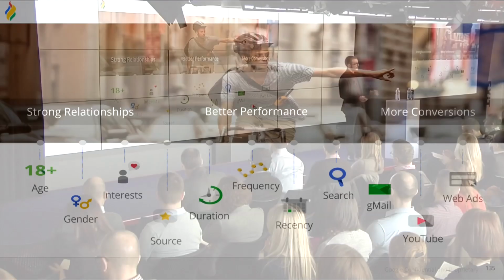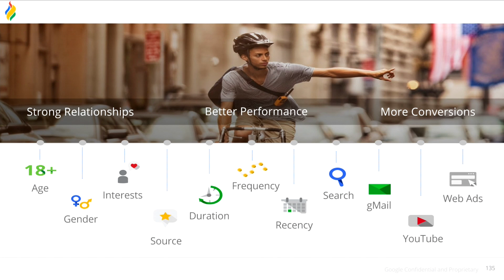It isn't just mobile. It's a mixture of all of these. And with a lot of Google tools, you have demographic targeting, you have interest targeting. These are all things that can be leveraged. I would also point out that this doesn't apply just to Google tools.